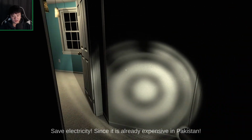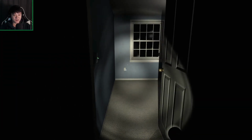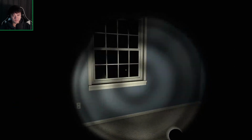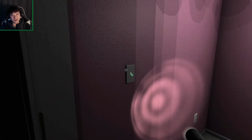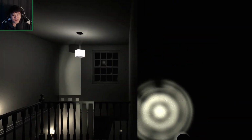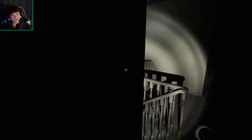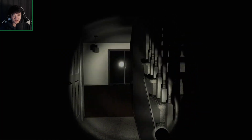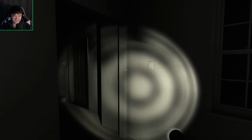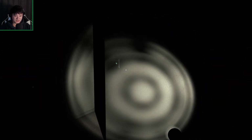Save electricity since it is already expensive in Pakistan. Oh, you just want me to turn everything off? God damn it. That's such a weird thing. We're moving out. Who cares? It's not going to be our problems. Oh my god. Damn, Pakistan has some nice homes, man. I can say that. He also got weird demons. Last one.